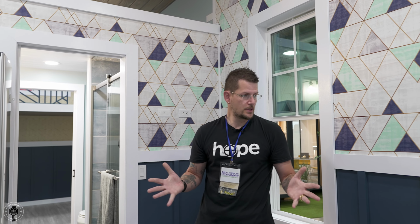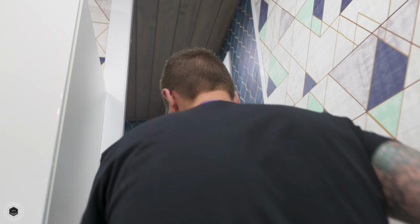A little bit about this home. This is, again, a 37-foot gooseneck by 8'6" wide. It is RV certified. This home is beautiful. It's got a forward cabin sleeper up on the gooseneck right here in the stairs, and I'll take you up here.